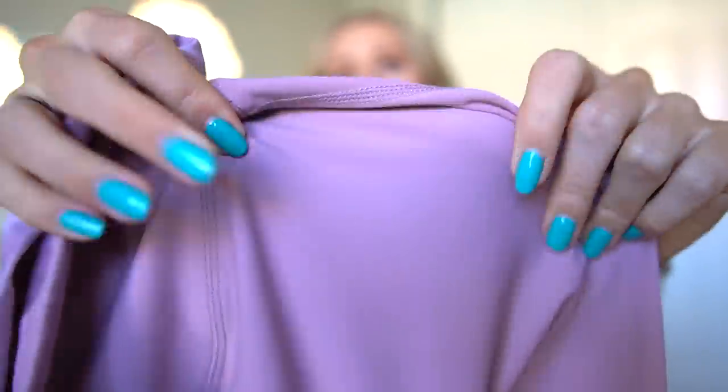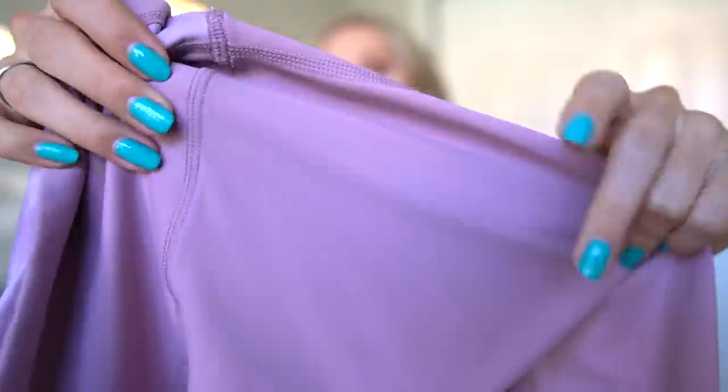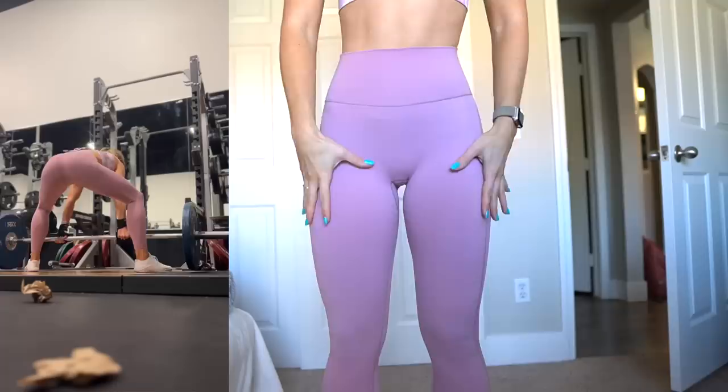And these are a sleek material on the outside, but they are brushed on the inside. And I feel like brushed leggings in general stay up a little better. So I feel like the brush on the inside kind of makes them so they're not quite as slippery as the Elysium fabrics. Here is the inside, just very slightly brushed. And here's the outside. It's still a sleek performance material, but I think it's a little less shiny than the Elysiums.